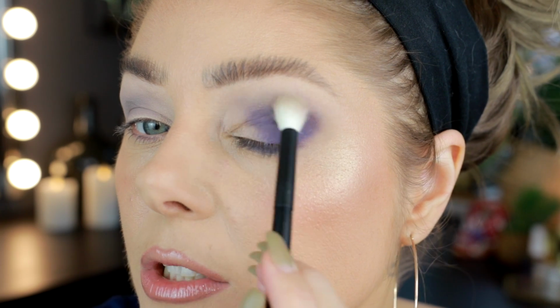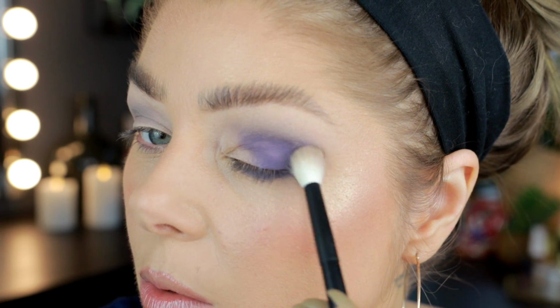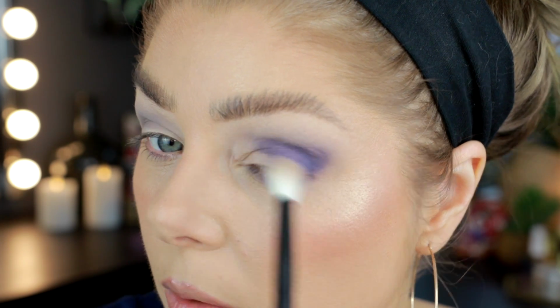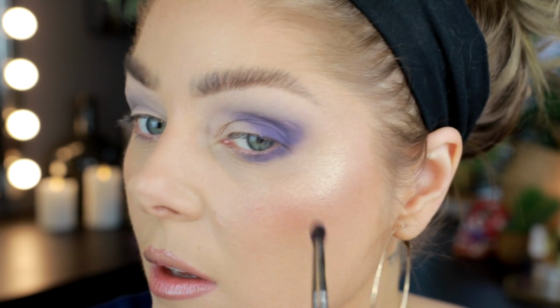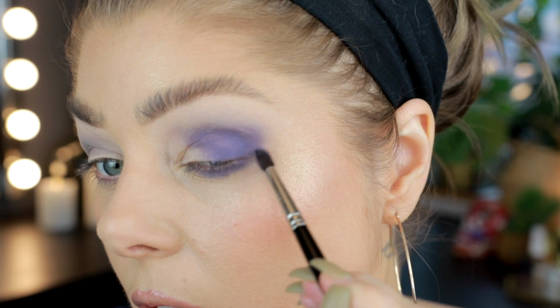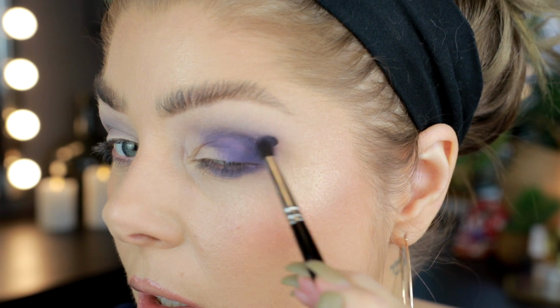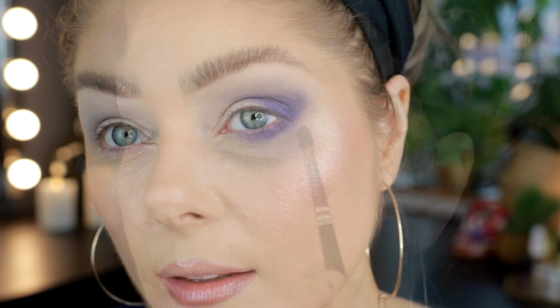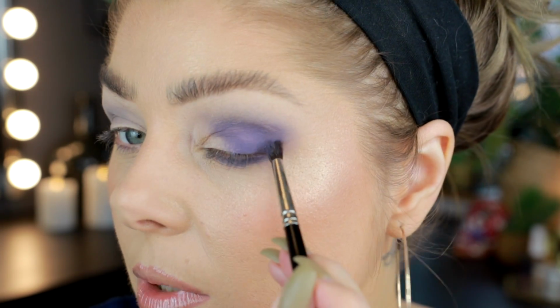I'm gonna use the brush that I used for the lighter gray, and I'm just gonna blend the edge a bit. I'm also gonna connect these two. Don't forget to connect the lower lash line with the upper part so you don't get a gap here. That looks really weird. I think that this looks really nice. I'm just gonna blend a little bit more.